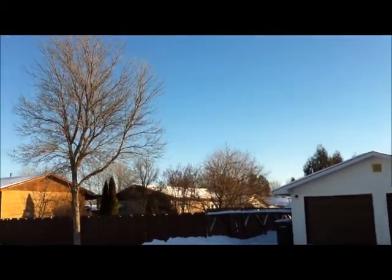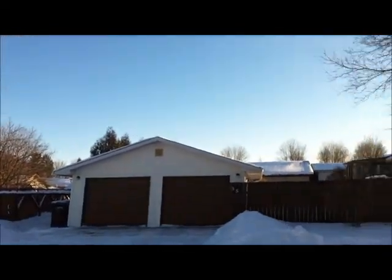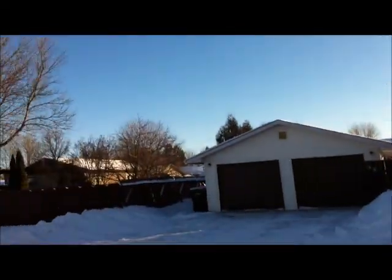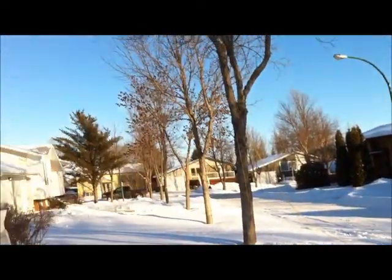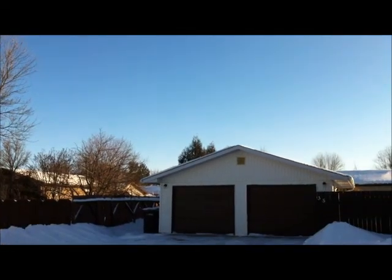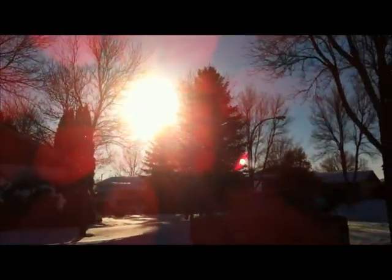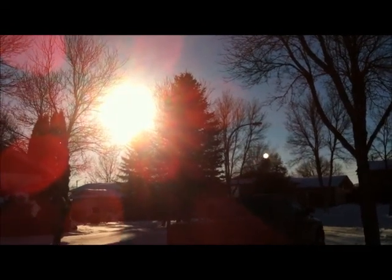So yes, the sun does shine here in the winter. You'll notice that we have a very clear sky today. And believe it or not, those are quite often our coldest days, just because there's no clouds. So it gets very bright, but also extremely cold.